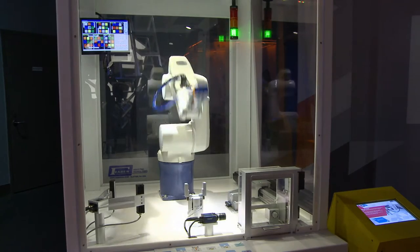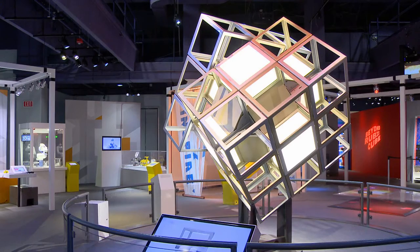I think the next one just keeps on coming. Show off. But in all seriousness, the Cube has contributed to robotic science.